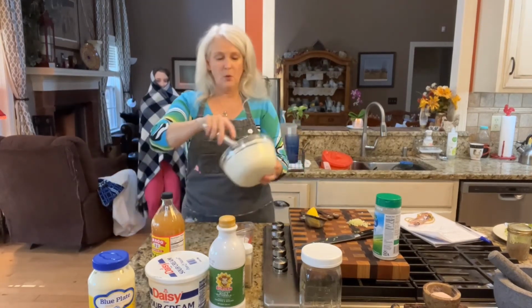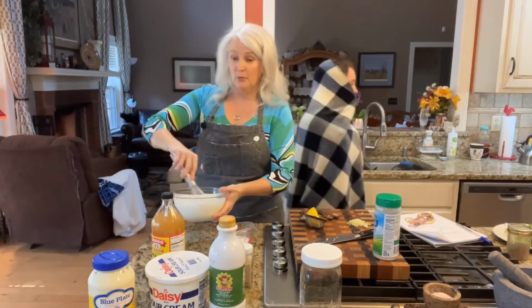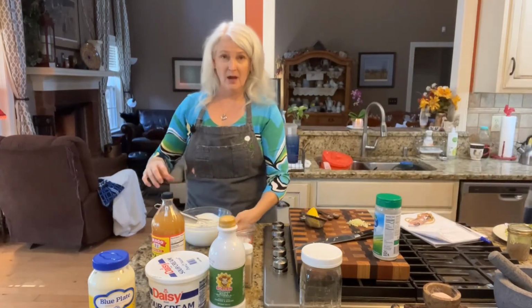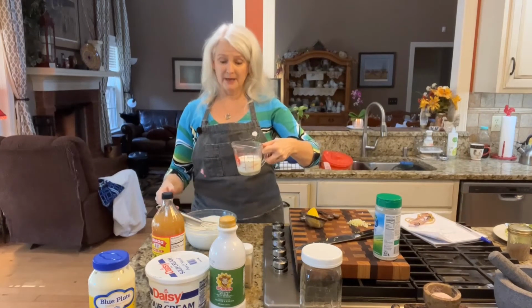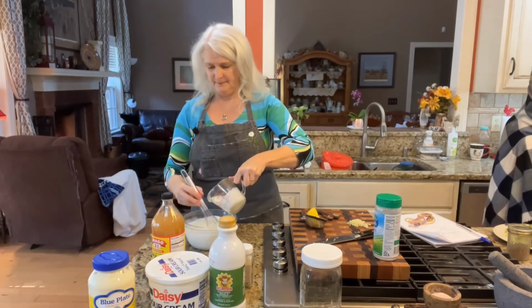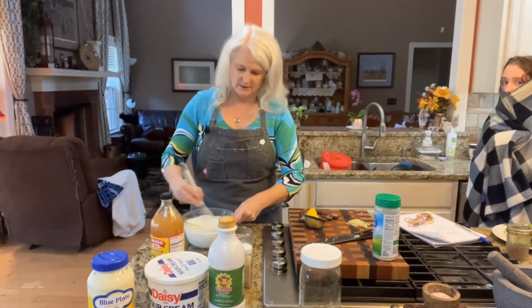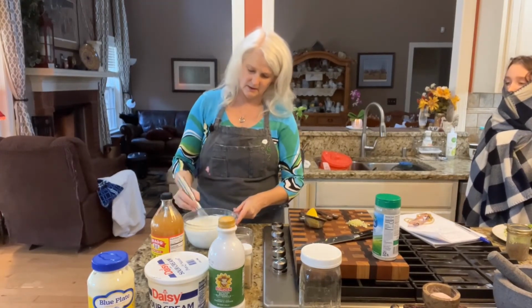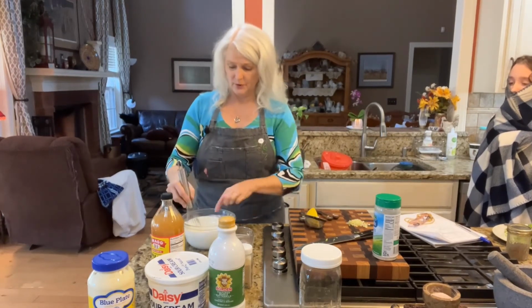All right, so it's quite thick. It is pourable, but not as pourable as I would like. So I've got a half a cup of buttermilk, but I'm just going to add a little bit at a time. What do you think, Serenity? That's pretty thick. I've only used 1/4 cup.